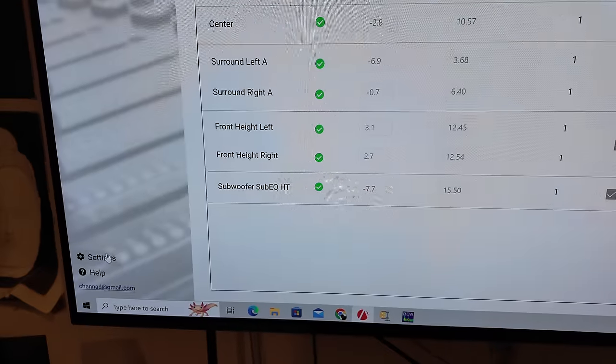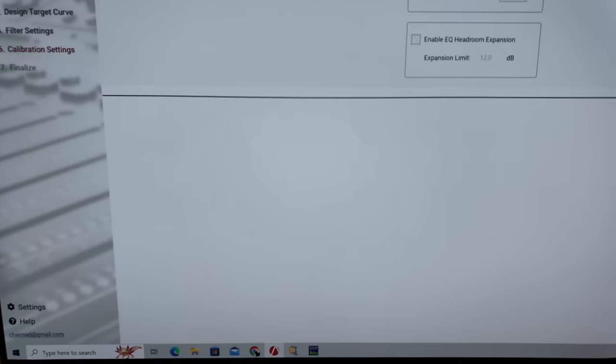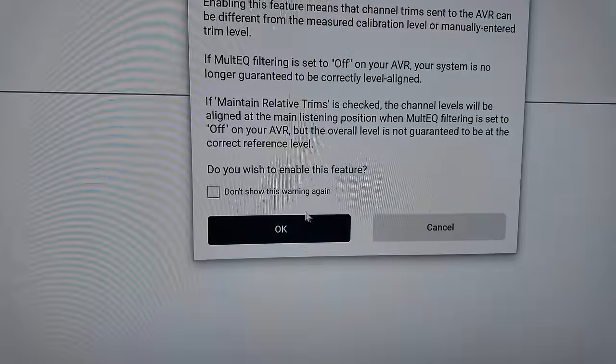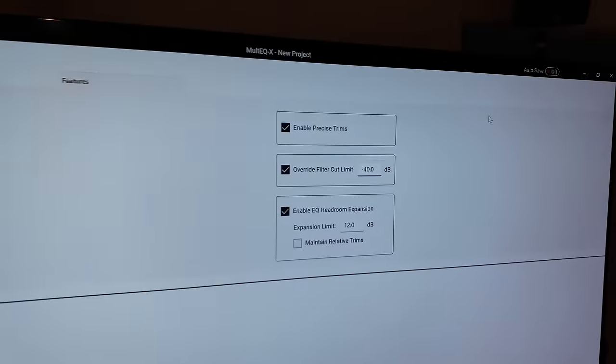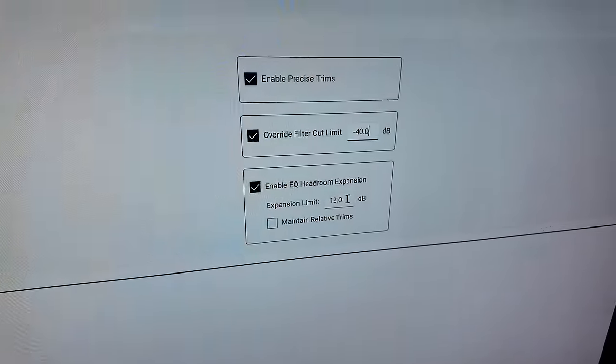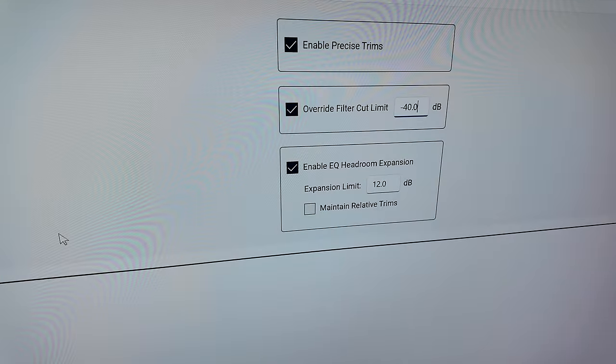I also want to go into the settings here and change a few things: enable precise trims and enable headroom expansion. We'll just say okay. The max is 40 on that one. We'll go all the way to 40, even though we probably won't need to use that. And you keep the expansion limit on the headroom to 12 dB? Yeah.